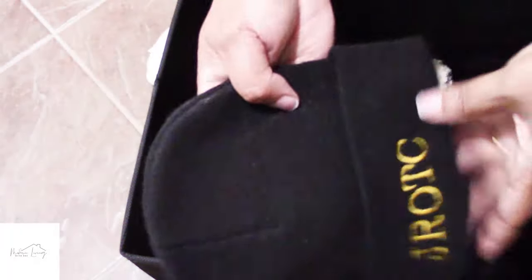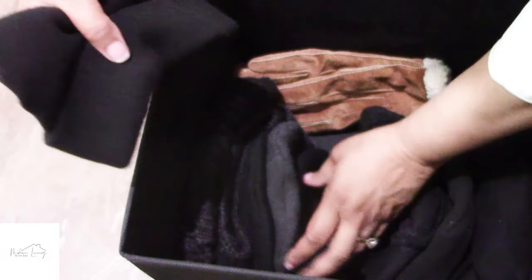Do you guys call these beanies where you come from? I know they have different names. These little caps like this, skull caps, people call them. Some people call them beanies. What do you guys call these kind of hats where you're from? Everybody calls them differently depending on where you're from.